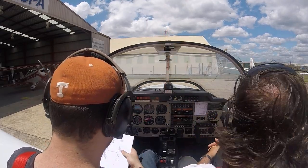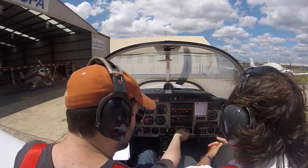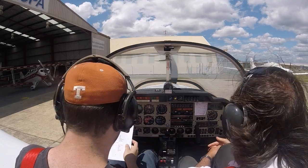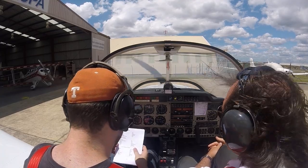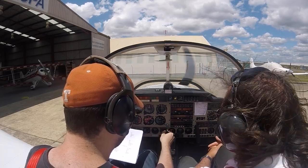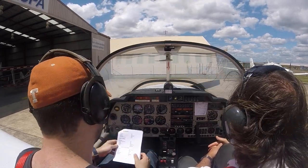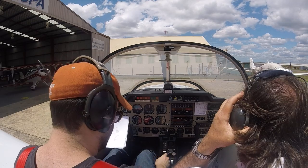Ground, Unit 4 November Alpha, dual information mine, departure request taxi. Unit 4 Alpha, taxi hold. Throttle 900. And yet it's checked. Throttle 1100. Make sure it'll come. Final. Down.